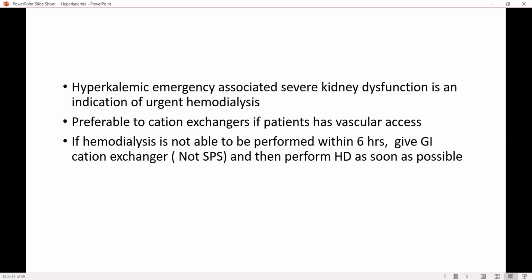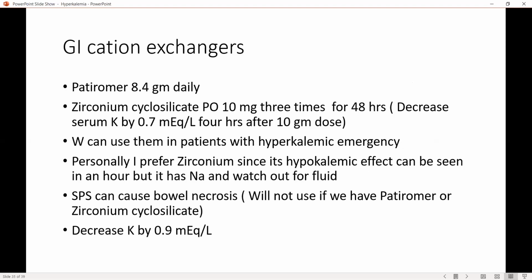Okay, so we talk about the real hyperkalemia emergency. Potassium is 6, 7. Creatinine is very bad, 4, 5. We buy time, give calcium and insulin, and we give GI cation exchangers while we're waiting for the temporary dialysis catheter to be placed. But after that, we do the dialysis.